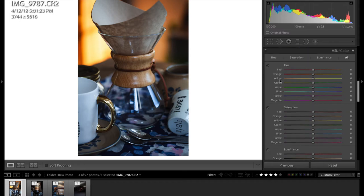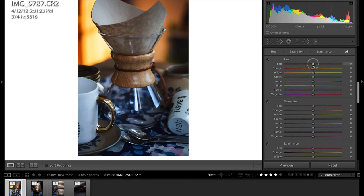And I'm going to go into the HSL sliders. Under hue, I'm going to make the red a little bit more orange. I'm going to make the orange a little bit more red, which seems counterintuitive. I'm going to put the yellows towards the orange side. I'm going to move the aqua towards the blue side, and then the blue towards the aqua side, which also seems counterintuitive, but I just think it balances them a little bit. It's a subtle difference we've made there, but it gives it more of that orange and teal look, but without going crazy.